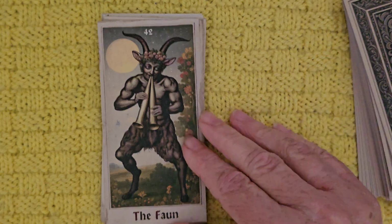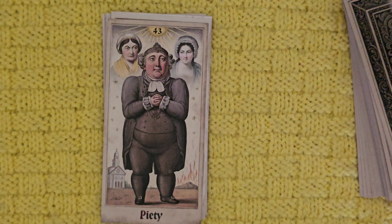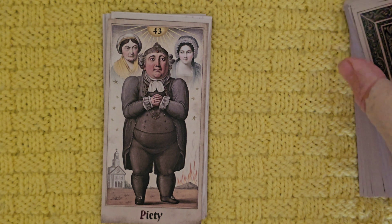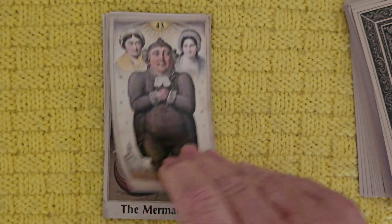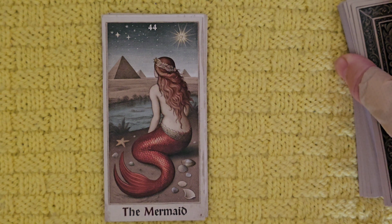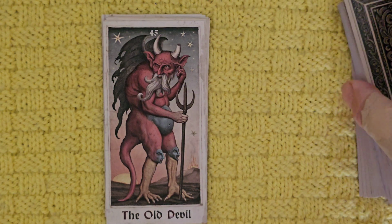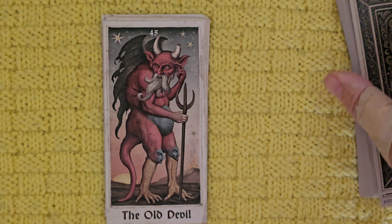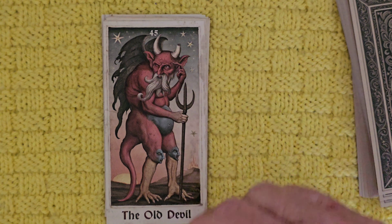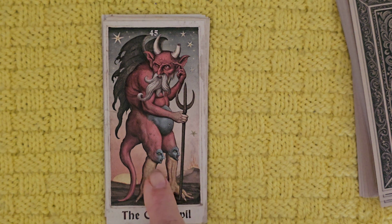The Ruby Queen. The Fawn. Or is it Pan? Piety. Oh, alrighty. The Mermaid. And we have pyramids. The Old Devil. He's lost part of the horn there, look. I like this. The face is on the knees, like we're going forward. This is the way we're going.